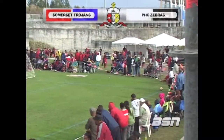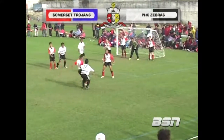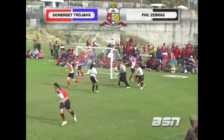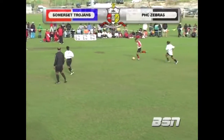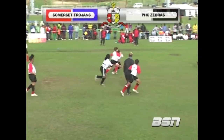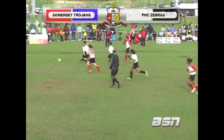Number 11 for PHC. That's going to be Russell, coming all the way back to the skipper. Oh, a little too long on the ball there. Very fast-paced match here. Second half getting underway just a few minutes ago. PHC really pressing hard for the equalizer.